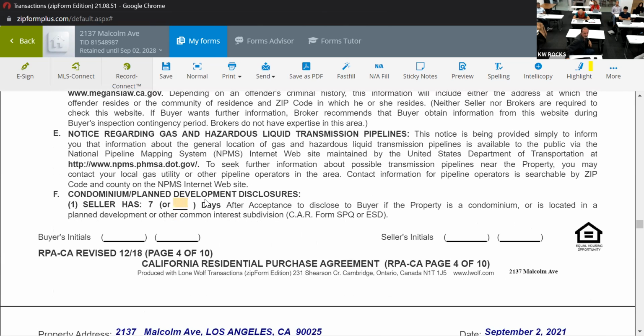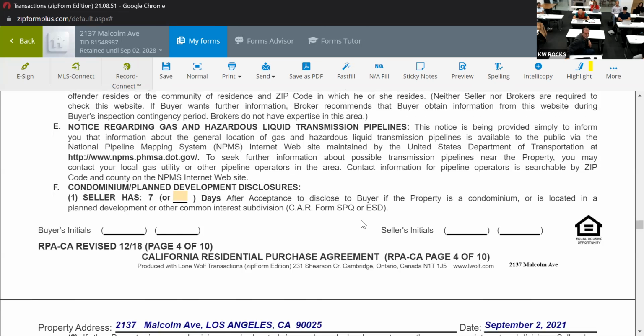Now, if there's a condominium, you want to make sure that the seller is doing whatever they can. The seller has 7 days to do their due diligence. After acceptance, disclosure to the buyer: if the property is a condominium, look at the trust, CAR form SPQ or ESD, as I told you. The replacement, if it's a thing.